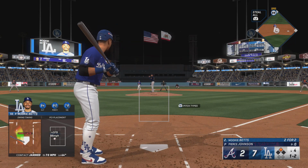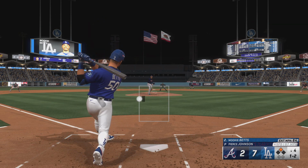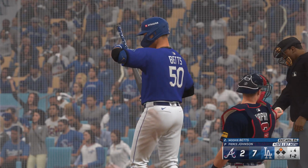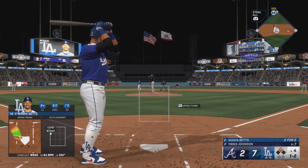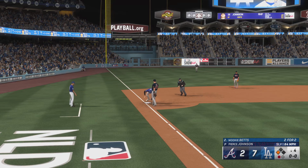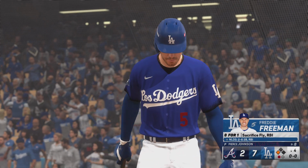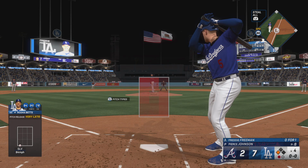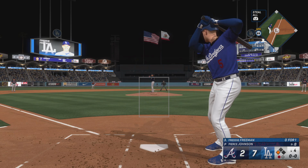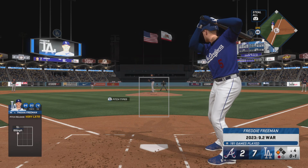Ohtani leads off second with nobody out. Johnson fires. Runner goes again. Called strike 3. Roll save. That's a stolen base. Freddie Freeman steps to the plate for the Dodgers. Freeman. That clips the corner. 1 away with a runner at third.